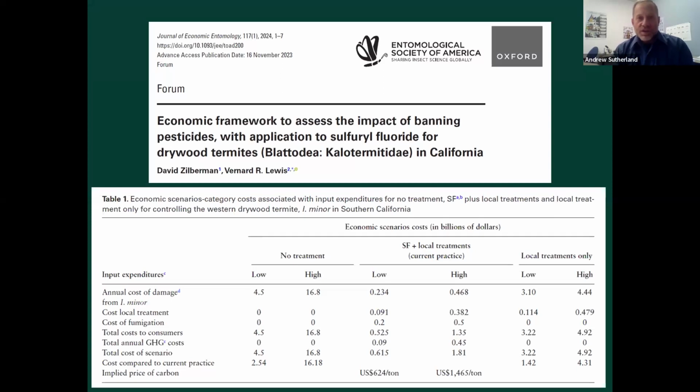So there are some researchers in the urban pest control world that are trying to address this equation. My colleague Bernard Lewis and his colleague at UC Berkeley, who's an economist, David Zilberman, have published just this year an economic assessment of drywood termites in California and the use of sulfuryl fluoride for whole structure fumigation. From an economic standpoint, it's a fascinating read. You can check it out in the Journal of Economic Entomology. So I think that more IPM researchers really need to start looking at this. How do we balance that equation and show that the risk of the pest does outweigh the risk of the pest management?